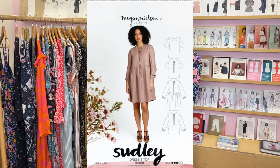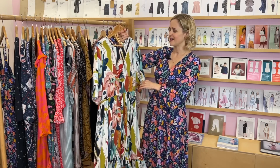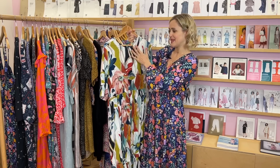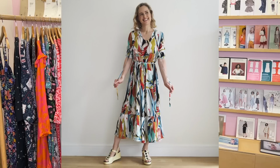The next one is the Nielsen Sudley. So this was another kit that we did a few years ago now, so I've got a few different versions of that to show you here. The good thing about the Sudley is that it's reversible, so it's got bias binding around the neckline, and you can either wear it this way where it's got just a plain rounded neckline, or you can have this keyhole opening at the front as well.